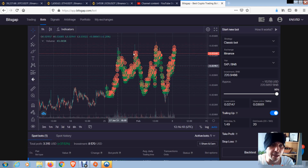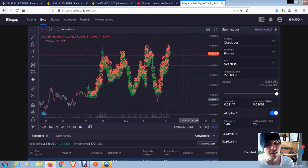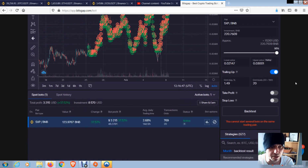At the moment what we're looking at here is my SXP to BNB bot, and this is exactly the sort of thing that you want to see from a bot. You want it to go all the way to the top of your grid, all the way back down, all the way to the top, back down again. This basically maximizes the way that the bot performs, selling all the way up, buying all the way back down, selling all the way back up, and so on. This might not be the best bot I ever had, but it's the best bot I've had in maybe a couple of months, and I have no reason to turn it off or start a new one when this one is just earning quite a lot.